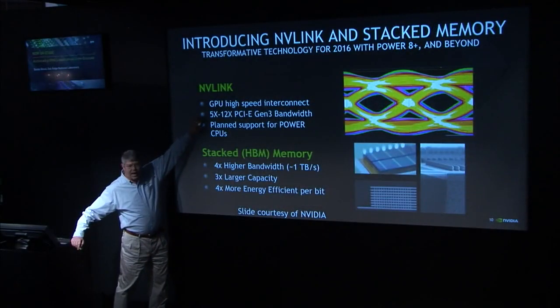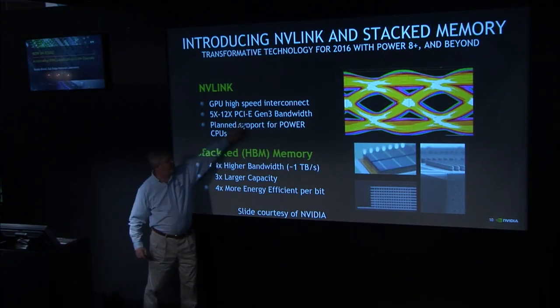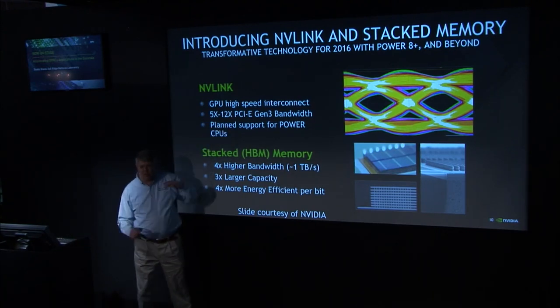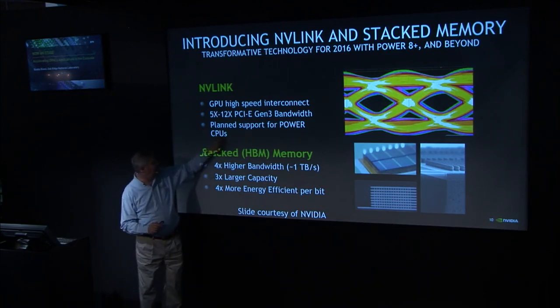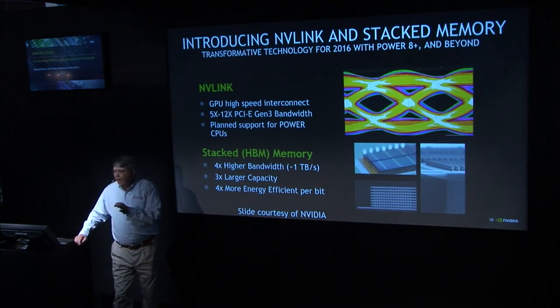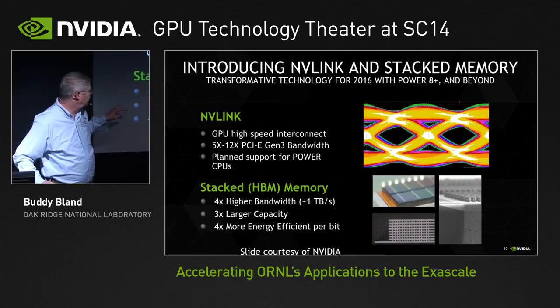NVLink is a really high-speed interconnect, 5 to 12 times the PCI Express Gen 3. Now remember, Titan's using Gen 2, so this is an even faster comparison than what we're seeing on Titan today for being able to move data. And then, of course, it supports the Power CPUs. This is something that's being built into the Power silicon as well as the Nvidia silicon. So this is a very high-speed link.